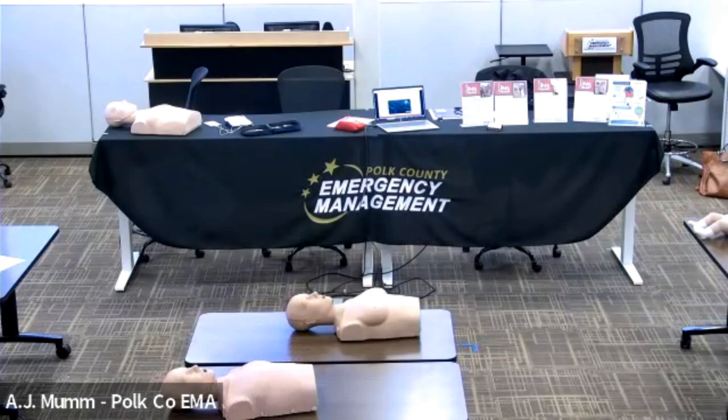Once you turn on an AED, the machine will begin to speak to you. Follow the voice prompts. Once the pads have been placed, the AED will instruct you to stand clear and to not touch the patient while it does an ECG of the heart.